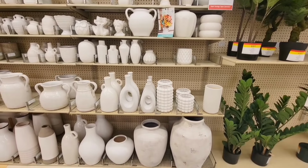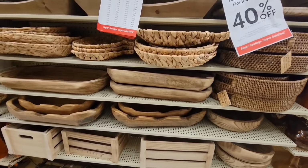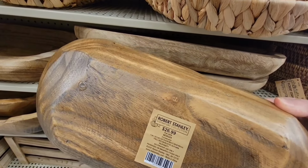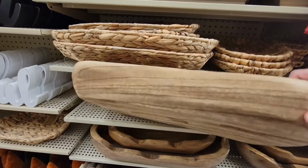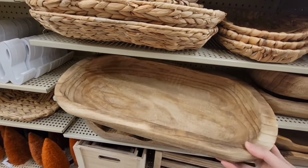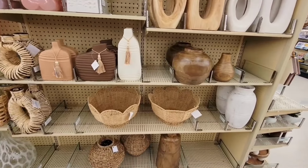Now, I know we're in the fall section, but I'm not really here to look at the fall decor right now. I'm just going to look at these dough bowls. If you are in the market for a dough bowl, now is the time to get them at Hobby Lobby. You won't find a better price, in my opinion. And if you happen to be stumped on how to style a dough bowl, I did a really detailed video last year titled 10 Ways to Style a Dough Bowl, and so that should help get your creative juices flowing.